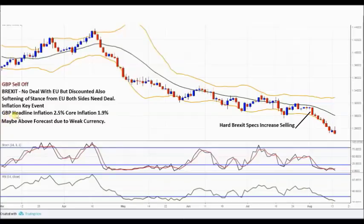The forecasts, and this is for tomorrow: headline inflation at 2.5%, core inflation at 1.9%. Now that may come in above forecast, and the reason for that is, if you've got a weak currency, it stokes inflation. So you could well see a number better than forecast, in my view. And if that happens, a lot of people speculated when the Bank of England raised rates. Carney indicated he could cut them further down the line if he needed to. But with inflation rising, that's not really a good idea. A central bank wouldn't do it.